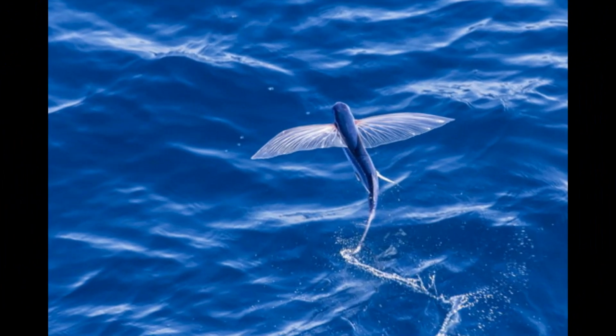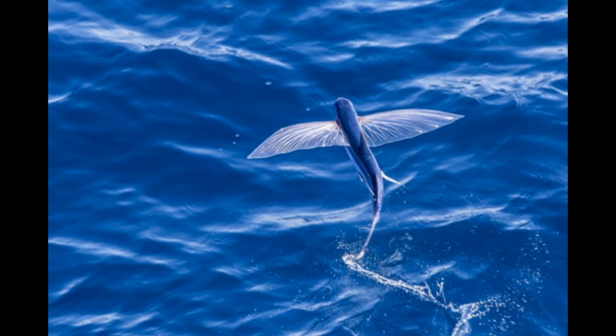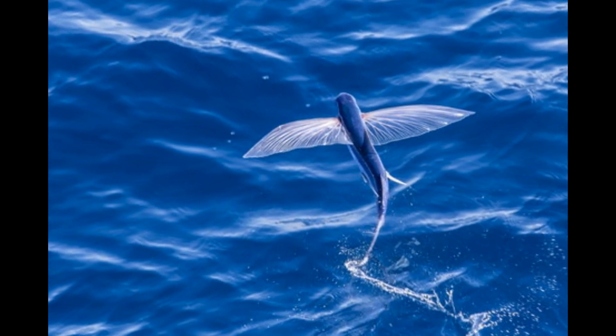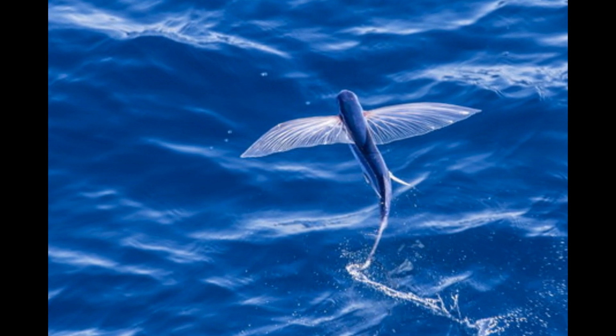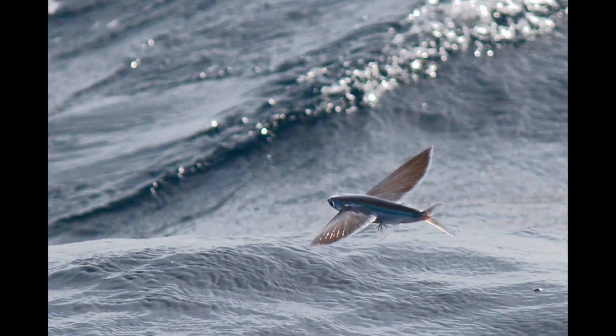This ability to fly is thought to be an adaptation that helps flying fish evade predators and travel longer distances more quickly. Flying fish are also an important food source for many predators, including seabirds, dolphins, and larger fish such as tuna.